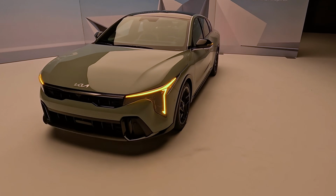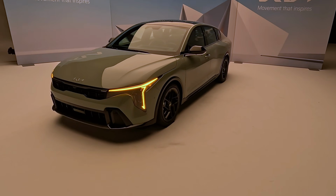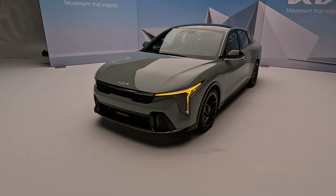This color right here, and I know my camera is struggling in the studio lighting, is called Morning Mist. It's that new green-gray color that so many brands are getting into.